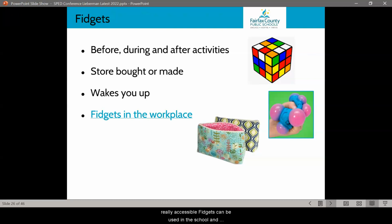But fidgets can be used in the school and they can be used in the workplace. They can be used in transition. So the thing about fidgets in the workplace is that we always try and think about what is appropriate to the workplace. So sometimes taking a look at the size of a fidget. You wouldn't necessarily walk in with a giant squishy pillow. You may have to walk in with a smaller size pillow or smaller size stuffed animal or something that hangs off a keychain. It depends on where you're working and what is appropriate.